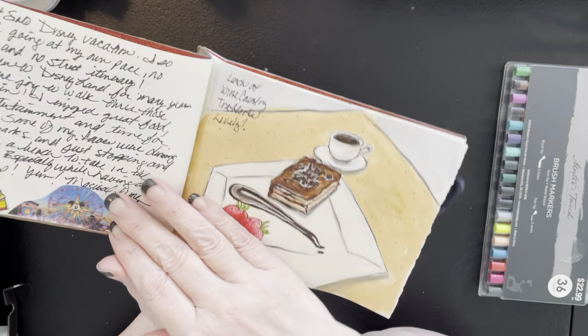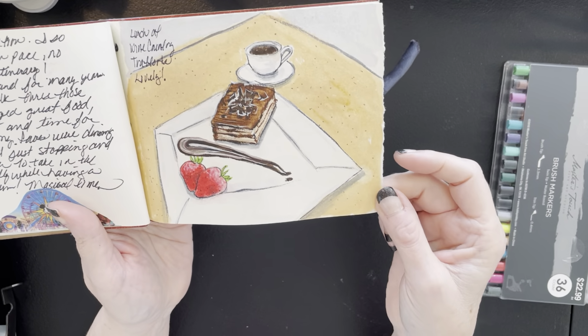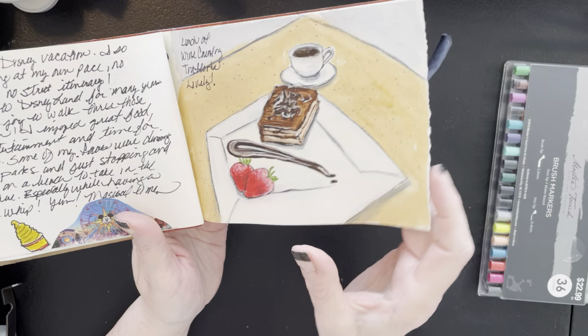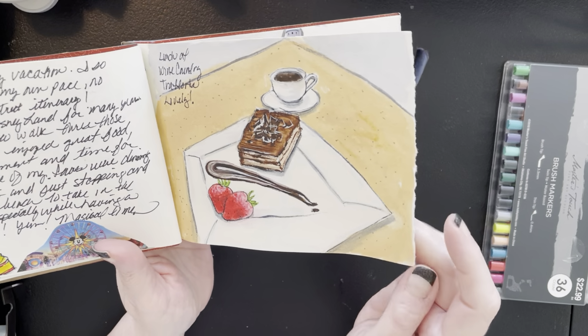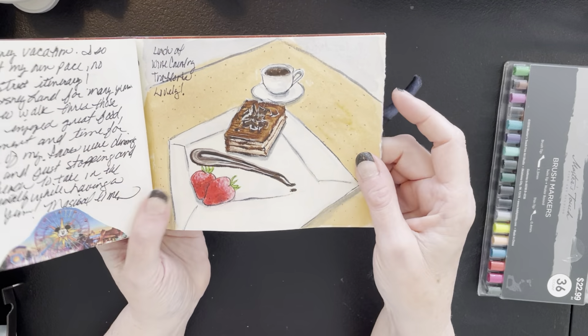So when you use a wet medium like watercolor on this mixed media, I did find that after I did that, the pages want to curl up. So after it dried, I set some books on top of this, and it kind of helped flatten it out. And I'm going to do it some more because back behind here, I did a little photo collage.